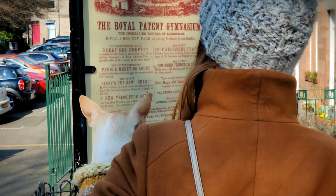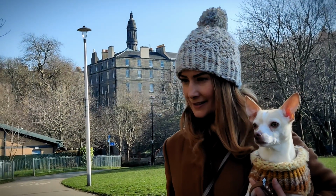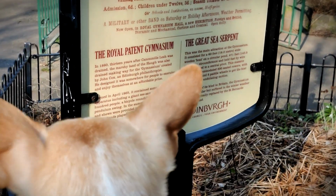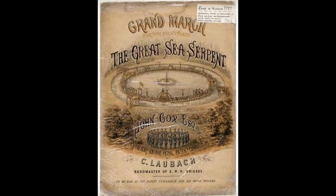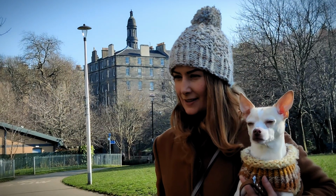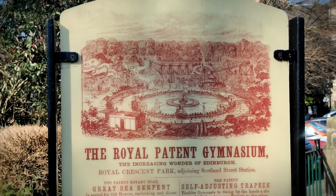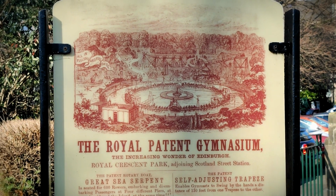It had been likened to going to Disneyland nowadays, but at a 6-pence admission fee, about £3 today or $5 Canadian, it was slightly lighter on the wallet. So yes, as I said, 6 pence for all the terrifying thrills of the following attractions. The principal feature was the circular Great Sea Serpent, which boasted that it could seat 600 rowers embarking and disembarking at 4 separate piers at opposite sides of the island at the same time.